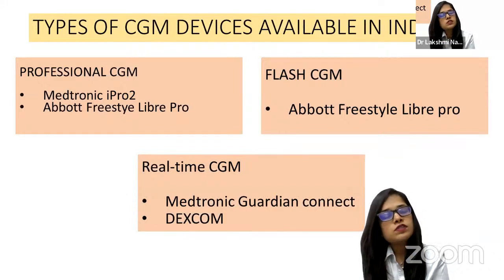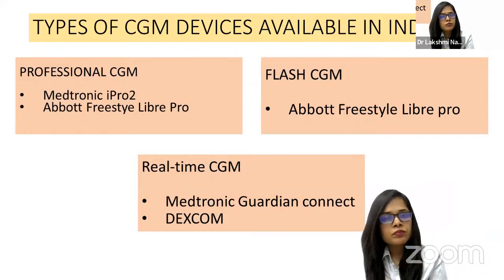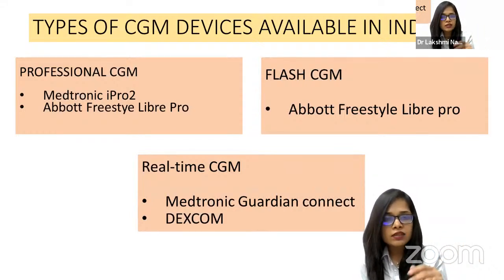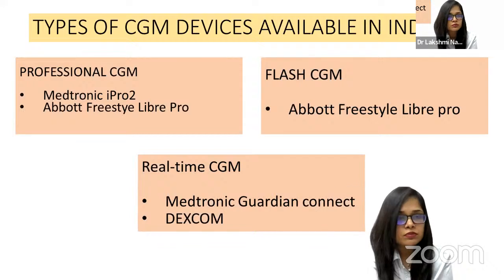So talking about the types of CGM devices which are currently available in India. We have the professional CGM, also the blinded CGM, which is the Medtronic iPro 2 and Abbott Freestyle Libre Pro. So this is a professional CGM which is blinded, and the flash CGM, sorry, there's a mistake on this. The flash CGM is actually the Abbott Freestyle Libre. Flash will tell you the glucose values when you flash it, and you have the real-time CGM, which gives you the real-time glucose values, which is the Medtronic Guardian Connect and also the Dexcom.